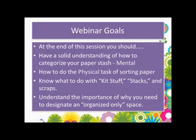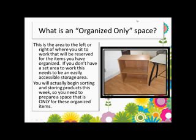So our goals for this webinar are to have a solid understanding of how to categorize your paper stash mentally, how to do the physical task of sorting paper, what to do with things like kits and stacks and all of those kinds of things, even scraps, and understanding the importance of why you need to designate an organized-only space.